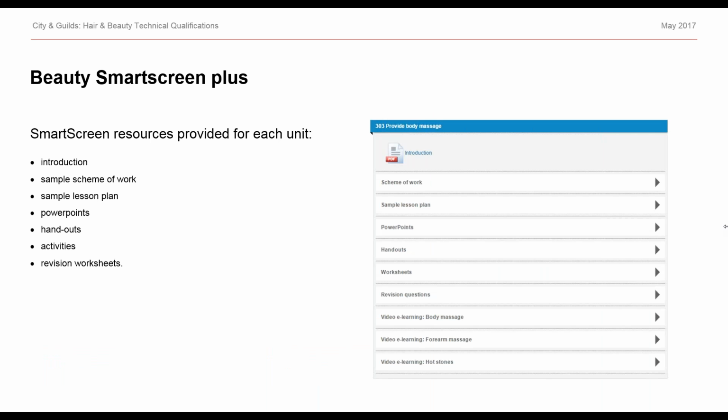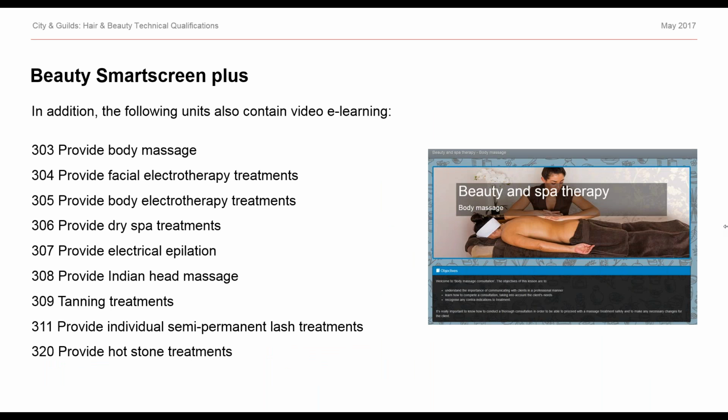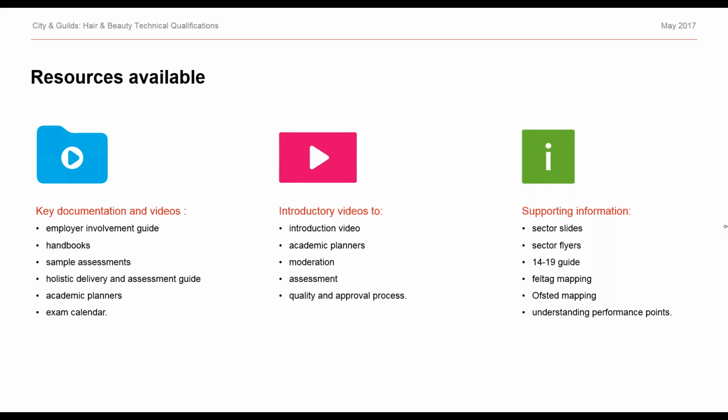But Beauty Smartscreen Plus at level 3, as I say, has all your schemes of work and your lesson plans. And the video e-learning we've got supporting you is your body massage, face electrical therapy treatments, body electrical, dry spa, epilation, Indian head massage, individual semi-permanent lashes, and your stone therapy unit.